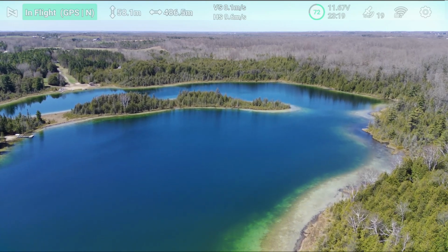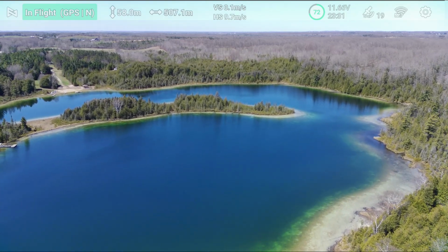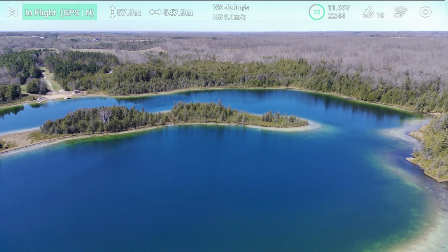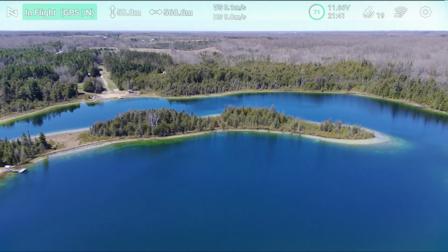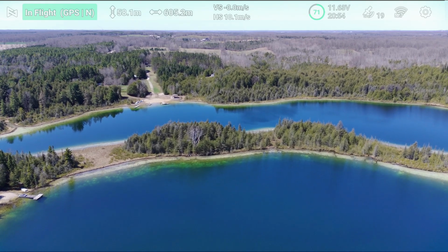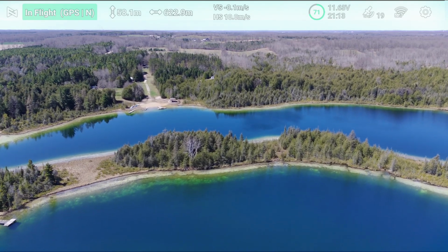But anyway, it's a beautiful screen. The TX10 is really, really nice. I'm out there now about 500 or 600 meters, which is right. Okay, I've done this on Google.